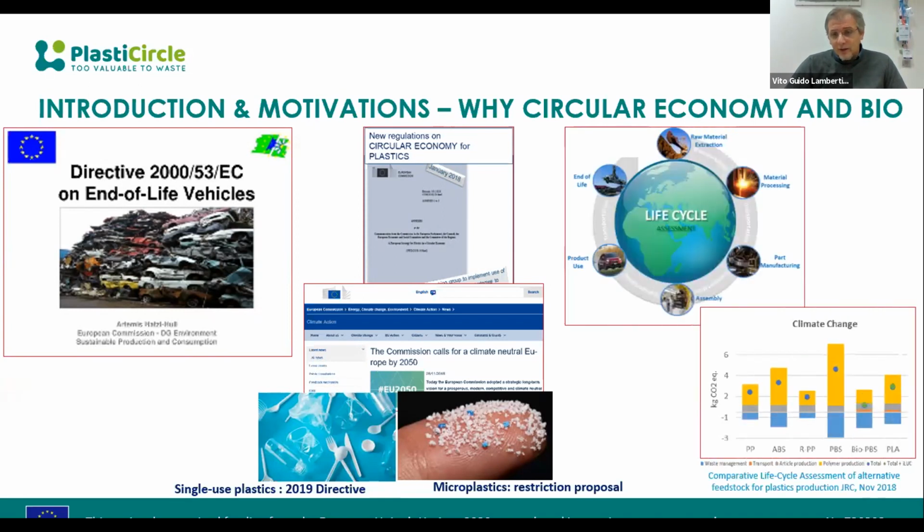And then the third motivation why we are working in the circular economy is that using bio-based and recyclable material, the life cycle assessment is much more favorable. There are already studies, and we also studied this within this project, to demonstrate that if we start from a feedstock, we clearly avoid the starting phase of raw material extraction, which has a very important impact. And then these are the three main pillars.